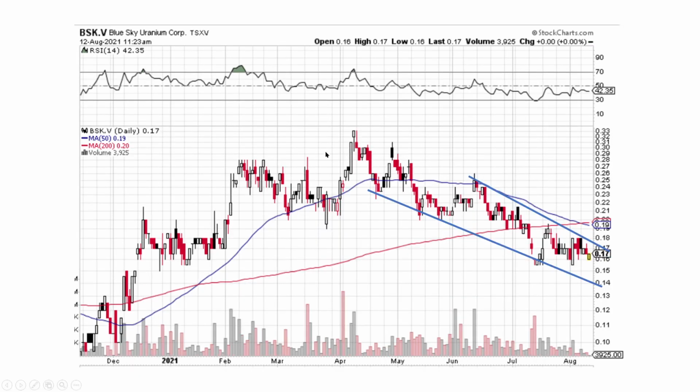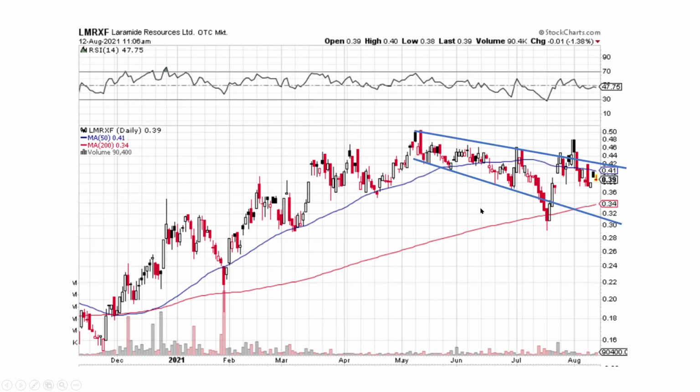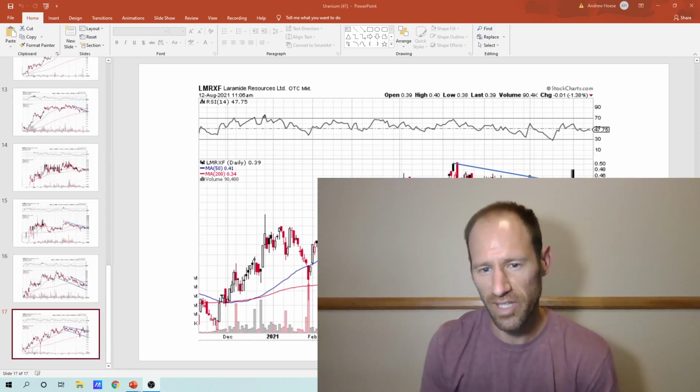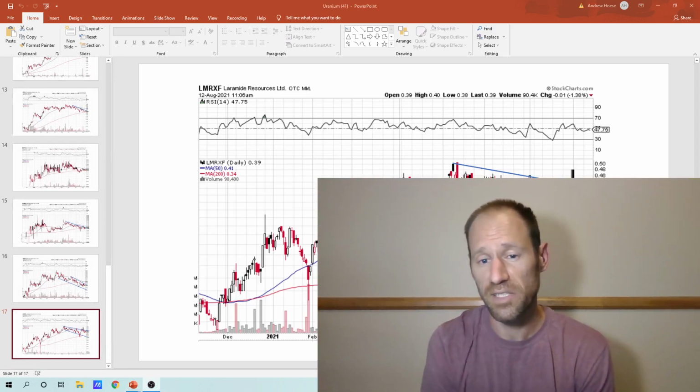Blue Sky Uranium, another one that's just been moving sideways in this downward channel. We got to break either up or down. It looks like it muted sideways for a little bit, going sideways here at about 15.5 cents. A little bit of buyers down here. Hopefully that can hold. And then Laramide Resources coming on up. We've got this expanding wedge type pattern, and we're just moving sideways in the pattern. It looks like a valid pattern here, but we're just moving sideways. So overall, uranium, the buyers still look like they're in control in the very short term. Let's see if they can maintain that control.